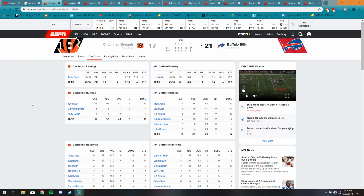Now, Josh Allen went 23 for 36 for 243 yards, one touchdown, and one interception. Now, I know that's not the most amazing stat line, but it was still solid for fantasy football, and he was still definitely worth that start. Now, Frank Gore went 14 carries, 76 yards and a touchdown. Obviously worth that start. I told you guys he was a good start this week and he played great. Josh Allen also ran the ball 9 times for 46 yards, which is a pretty solid rushing from him that got you some solid fantasy points.